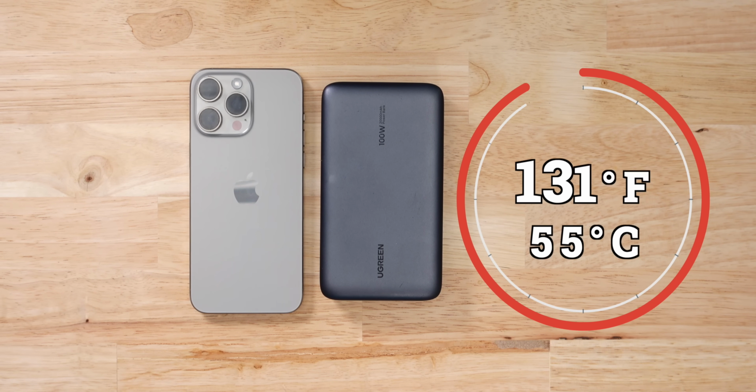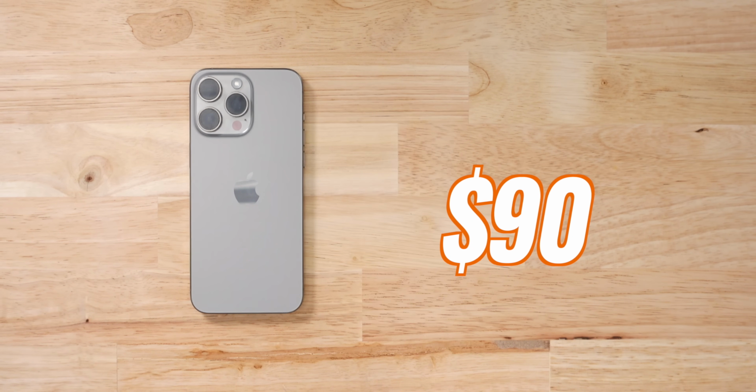A gripe I have with this product is that it recharges at 65 watts, which is decent, but not terribly fast. And this battery bank runs a little warmer than average. And at $90, this thing is pricier than average, but it has the endurance to last basically all night.